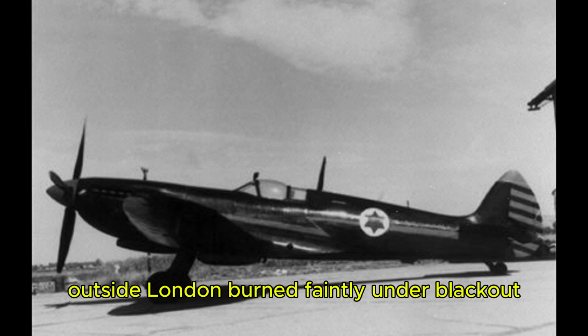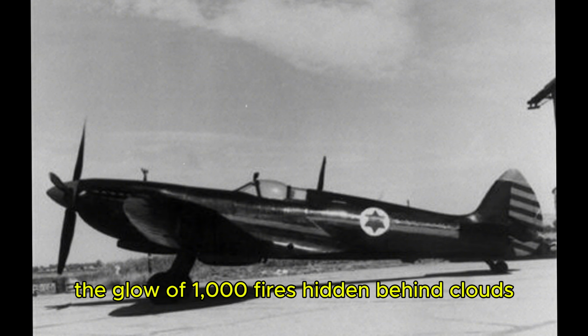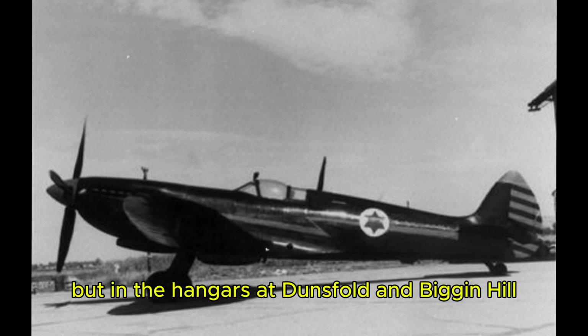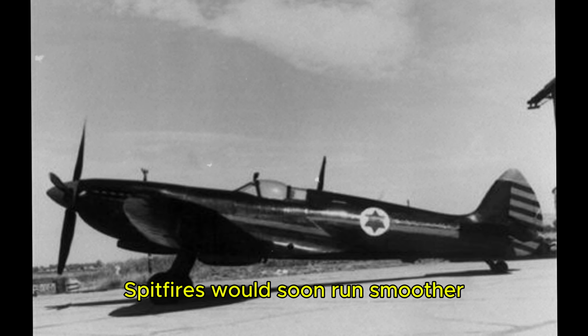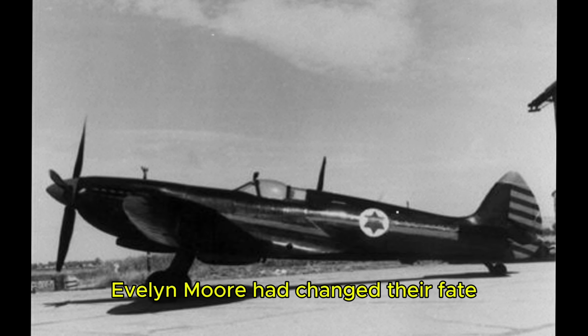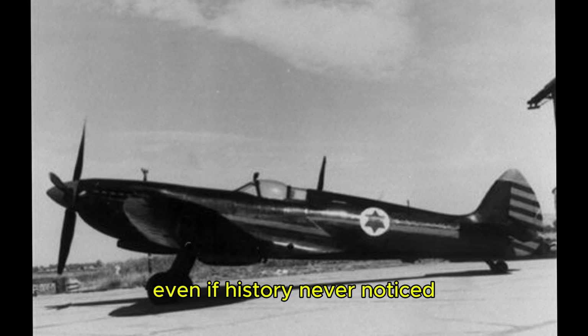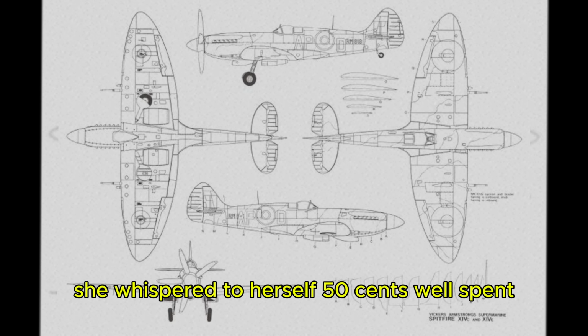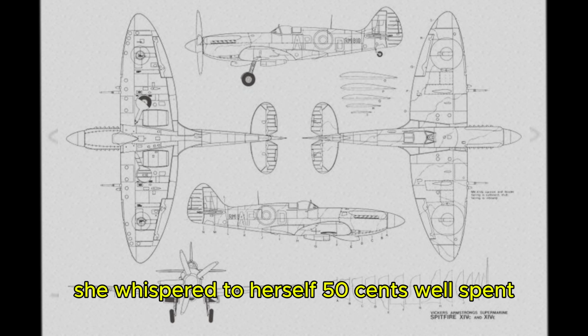Outside, London burned faintly under blackout, the glow of 1,000 fires hidden behind clouds. But in the hangars at Dunsfold and Biggin Hill, Spitfires would soon run smoother, climb faster, live longer. Evelyn Moore had changed their fate, even if history never noticed. As she turned off the lamp, she whispered to herself, "Fifty cents well spent."